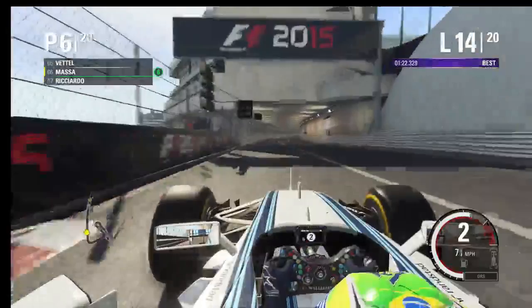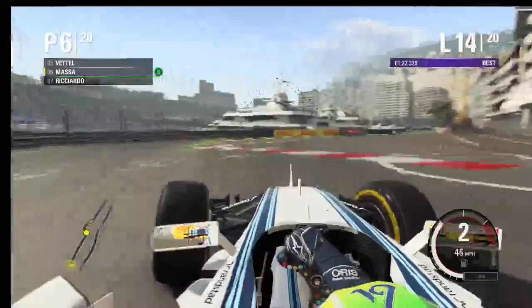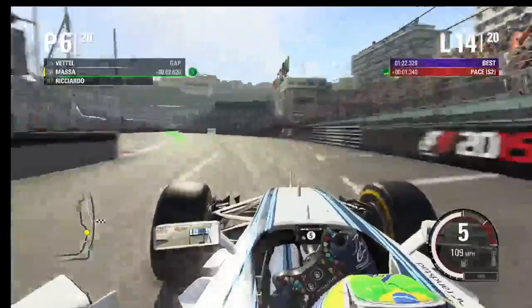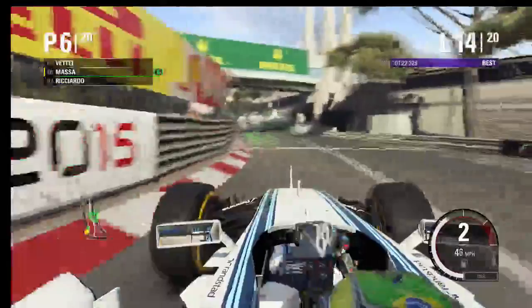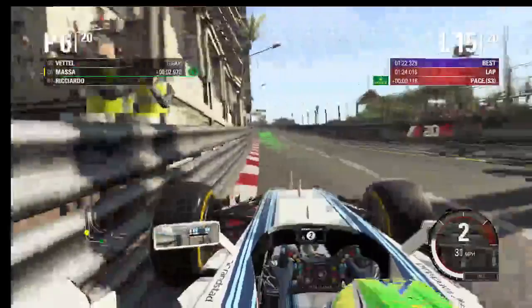I am catching up to these guys, which is good, but just not catching quick enough is the problem. Raikkonen's in first place. Oh yay, it's not Hamilton, it's good. That's what I like to hear. We're now down to 40% fuel. Okay, 6 laps to go. For fuck's sake, hit a wall again.